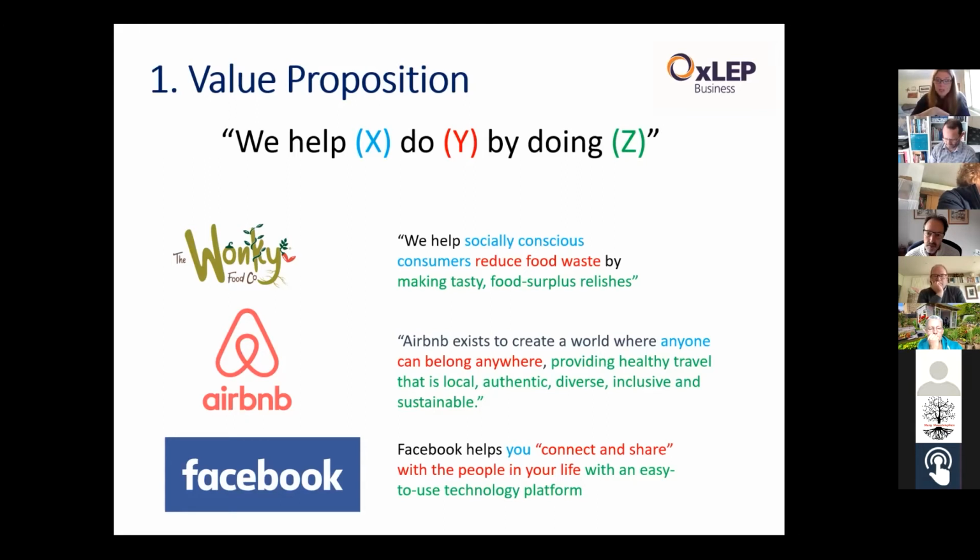And Facebook, of course, we've all heard of Facebook. It's all about helping users to connect and share through technology. And companies such as Facebook can have more than one value proposition. So it might offer a different value proposition to its advertisers, for example, than to its end users, who are you and I. So it has a B2B and a B2C value proposition. So bear that in mind if that applies to your business.